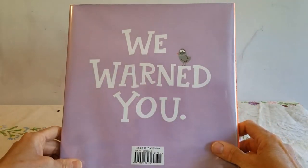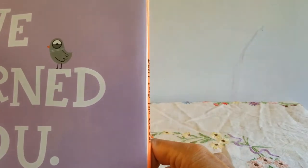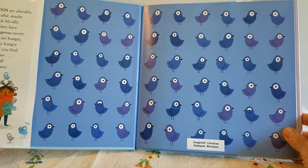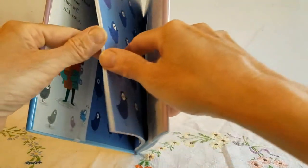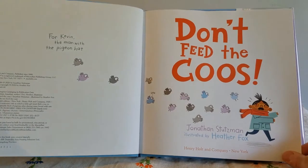We warned you. Look at that warning look. And papers full of pigeons. They're everywhere. Coo. Don't feed the coos.